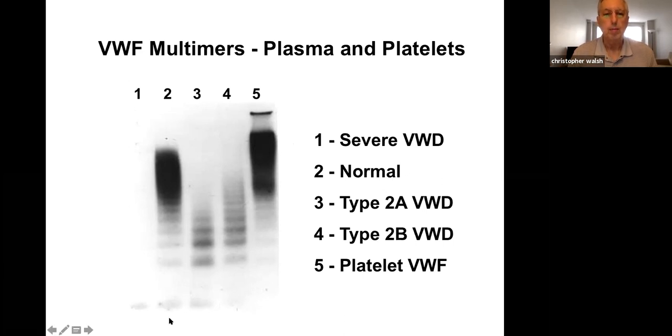We see these monomers down here, and then all of a sudden the dimers and then multimers of that go bigger and bigger, bigger. You can't see it anymore because it's a big smear. And again, in nature, lane 1 is someone who inherited mutations for severe von Willebrand's, meaning type 3, where they don't make any. You run this gel and there might be some monomer here, probably not, and you get nothing.